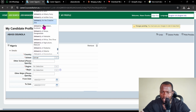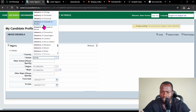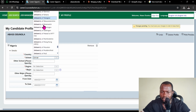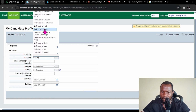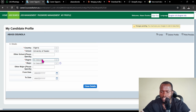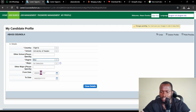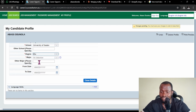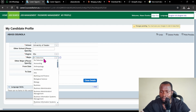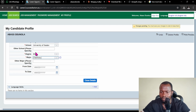I'm looking for UI. University of Alabama, University of Kansas, University of Calabar, University of Ibadan. I'm looking for I, right? So just go to I. Here, this is University of Ibadan. I'll put it there, and I would put degree as BSc, Bachelor of Science, and the date I started is not even important, right? Major, my major was in science as well, in chemistry, basically.